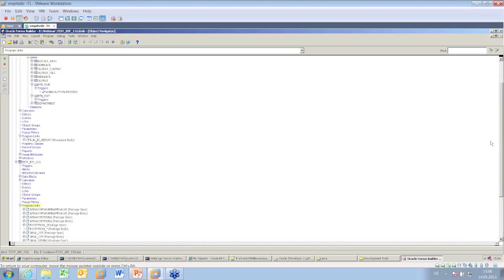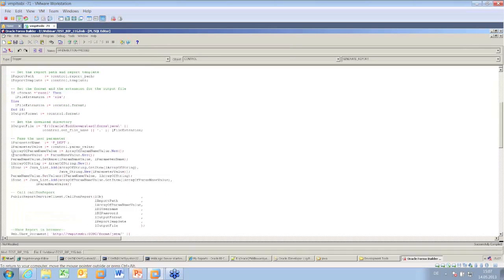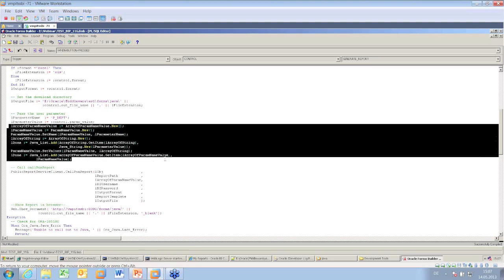But using this functionality in forms is not so easy. It's a little bit more complex here, where you have to pass this parameter. You have to know a little bit of Java, and you have to know these classes very well. This implementation is not so simple, and for a beginner it's very complex. And believe me, this is also complex for an experienced forms developer.